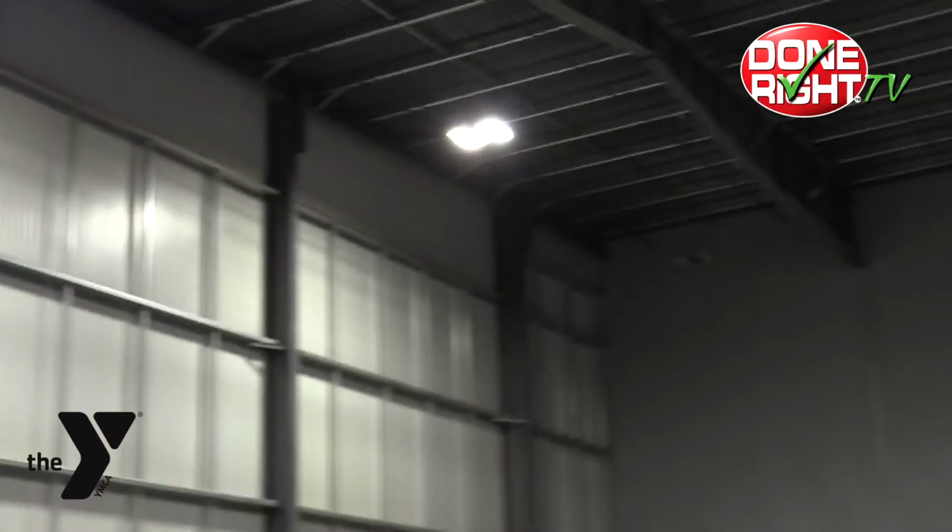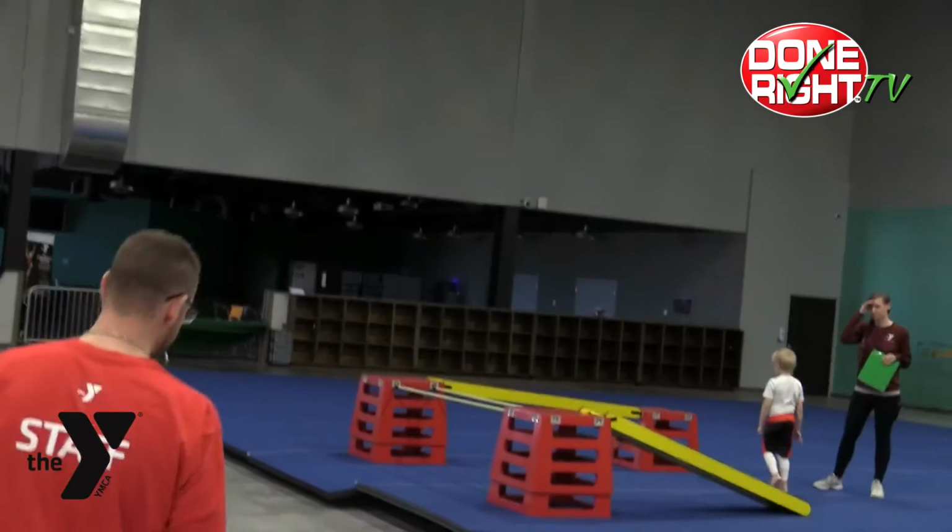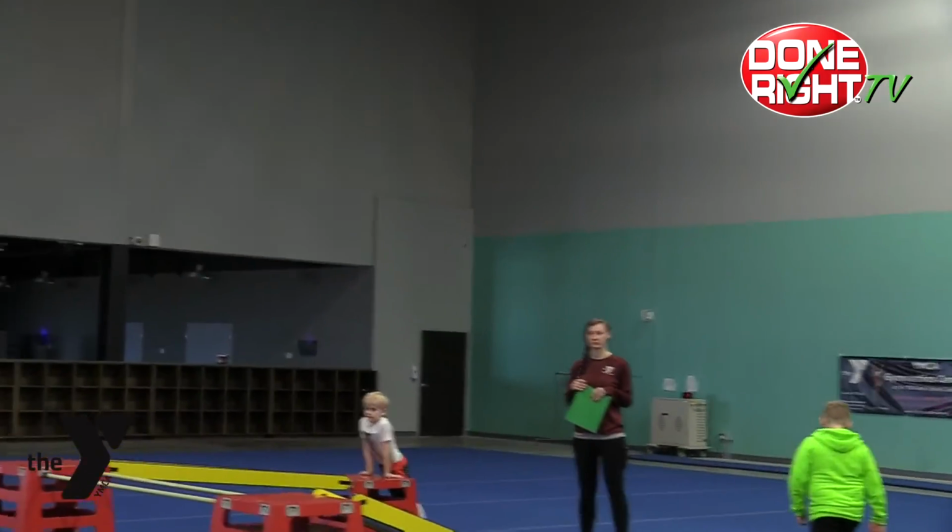And then Rochelle is going to go through movements on the I Can Do set that are very helpful for gymnastics program.